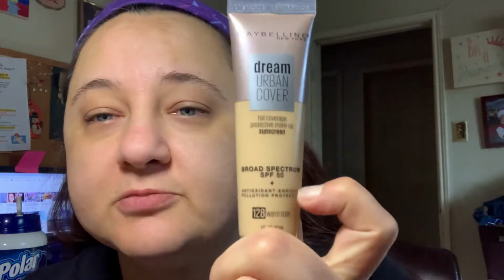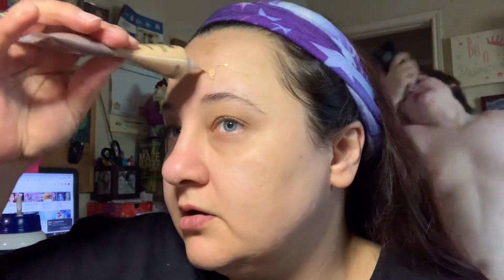The reason I use the Maybelline Baby Skin is because we're going to use the Maybelline Dream Urban Cover Full Coverage Protective Makeup with Sunscreen. It's got broad spectrum SPF 50. So we're just going to stick that on the skin.